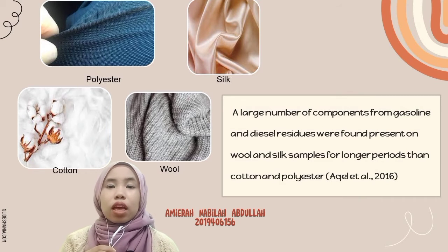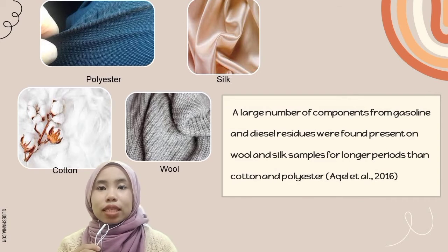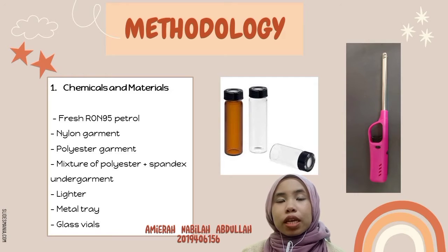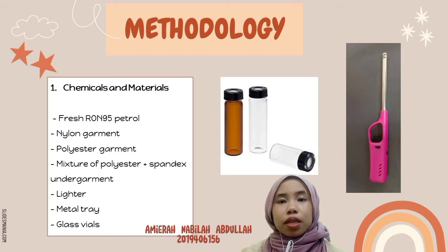It was found that a great amount of components from ignitable liquid residues are present in wool and silk samples for a longer period of time compared to cotton and polyester. For methodology, the chemicals and materials used are fresh 95 petrol, nylon garment, polyester garment, a mixture of polyester and spandex undergarment, a lighter, metal tray, and glass vials.